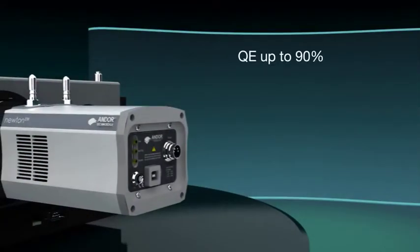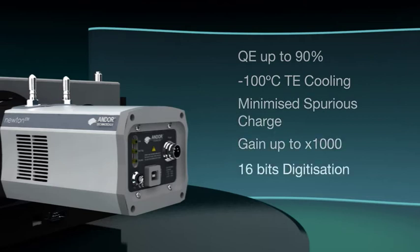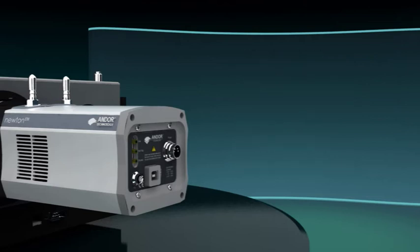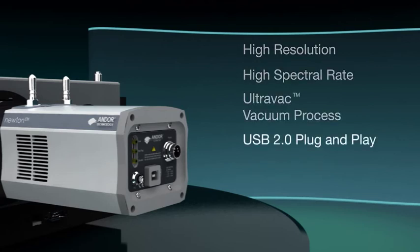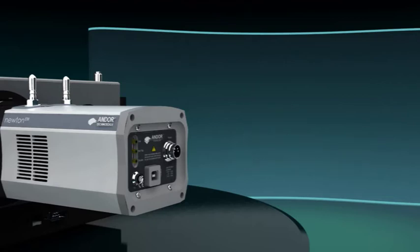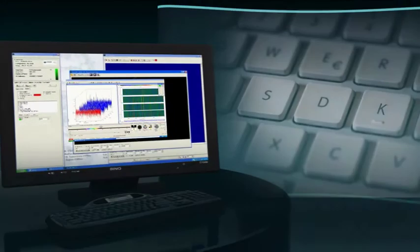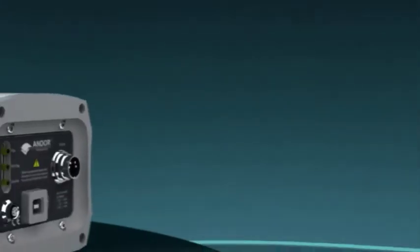Newton EM cameras are the only spectroscopy-dedicated EM detectors on the market, bringing an unrivaled combination of high sensitivity, dynamic range, resolution and speed. Spectroscopy optimized Solus software and its associated software development kit, or SDK, are Andor platforms for the Shamrock series spectrographs and third-party system controls or integration.